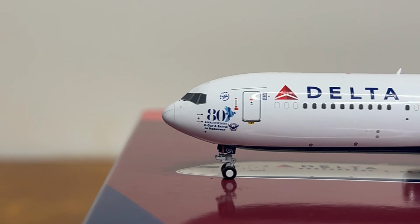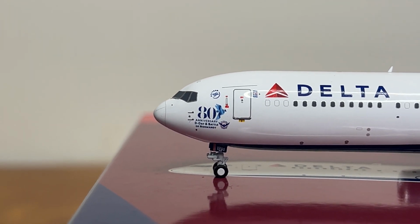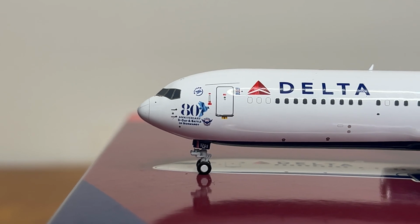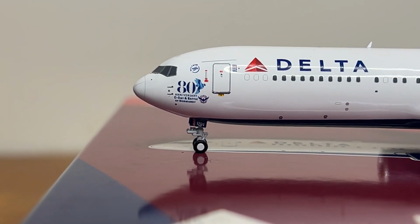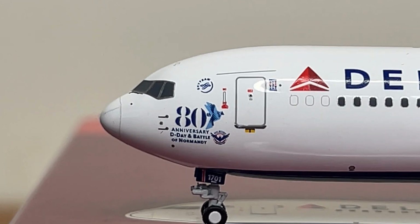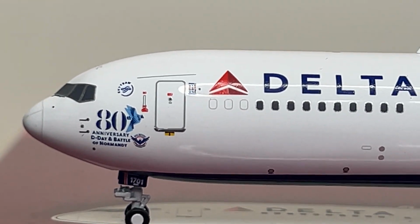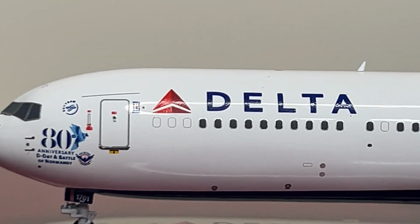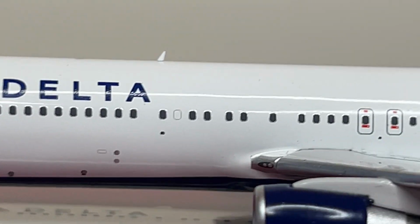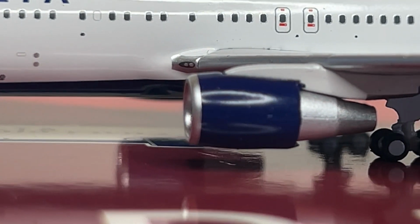Start with the front portion of the model, you have your SATCOM box, you have your cockpit windows, you have your 80th anniversary of D-Day and the Battle of Normandy, so that's looking great there. You have your nose landing gear. Really beautiful titles there. And then you have your SkyTeam logo, the L1 door, you have your Delta titles, you have another antenna. And then you have your passenger windows, which are looking great. And then you have your engines there.